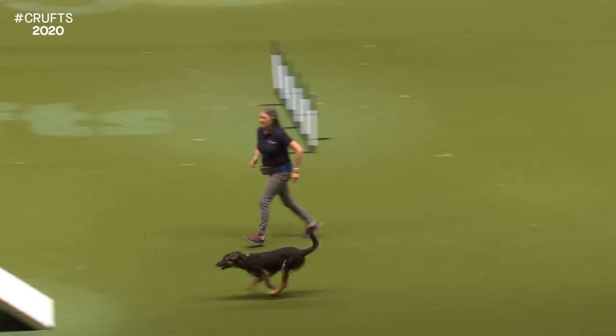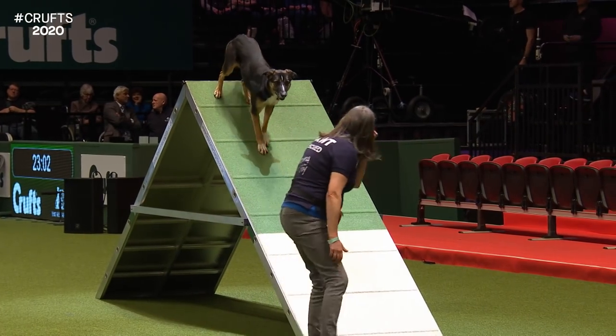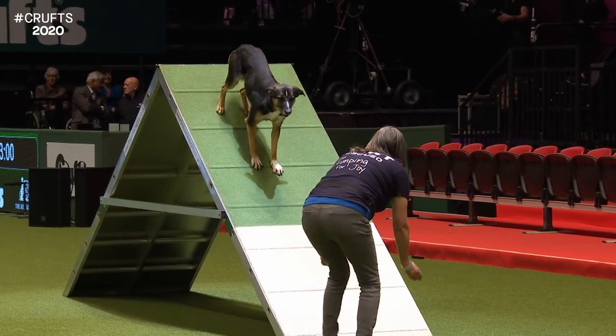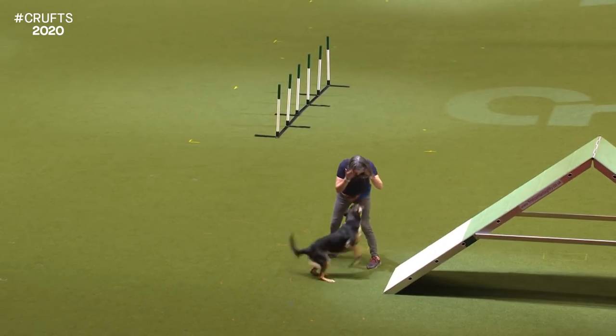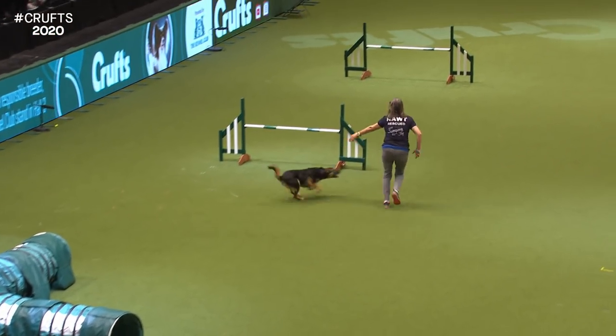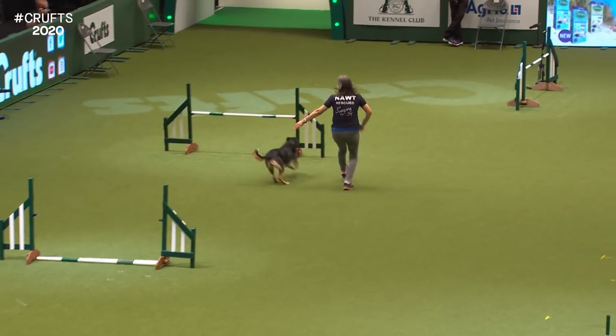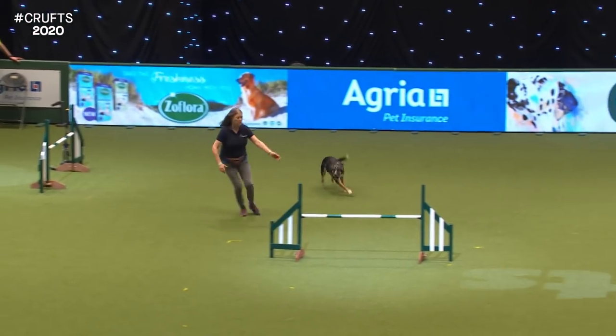And she has boundless energy. And all these dogs will be the same. We're not expecting lightning speed, are we, over the A-frame? And actually missed the contact and went back and hit. I think missed the contact, 5 points for that. But if you think I'm going to get that white bit, you've got another thing coming, I think was the expression there.